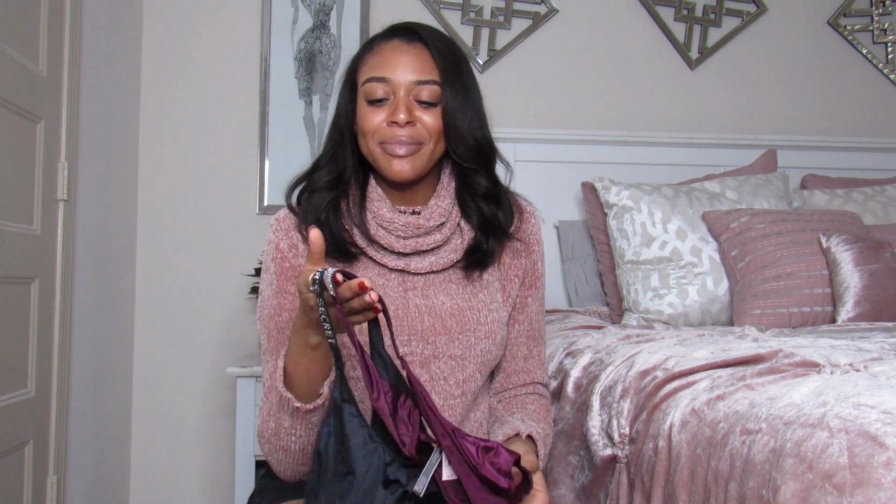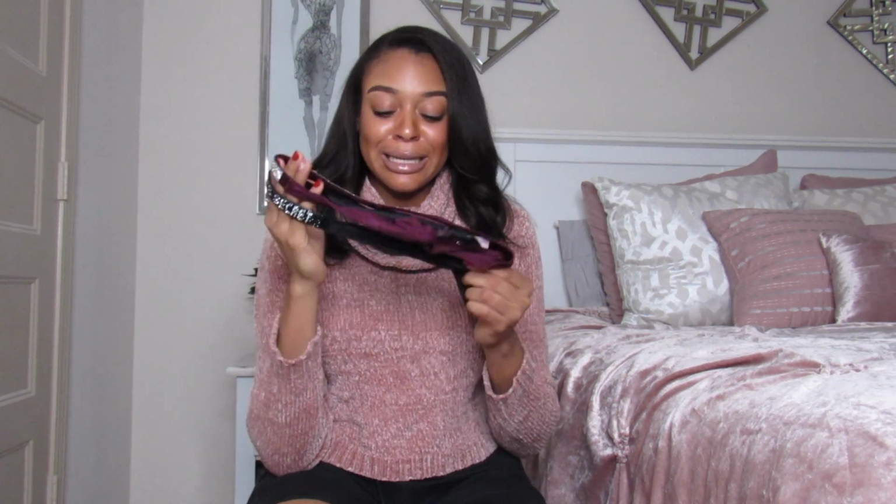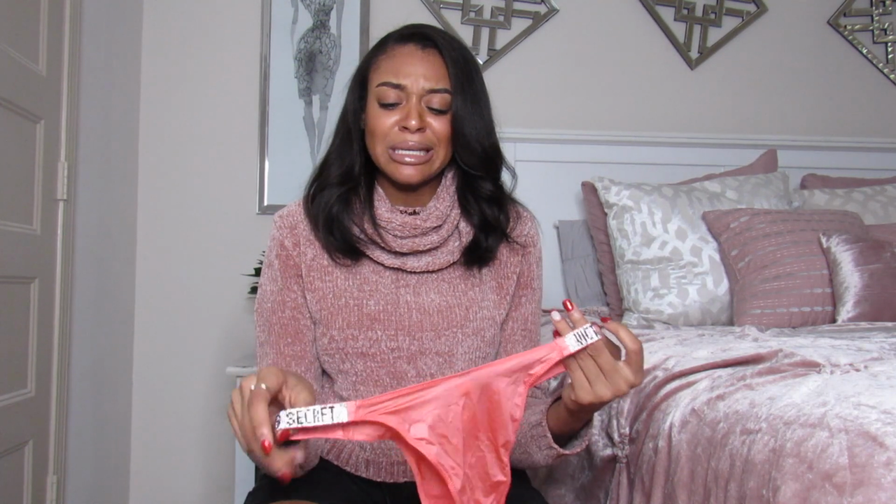So that was kind of the point. But of course you can mix and match them, doesn't matter. I'm not really into the whole matching set thing, but I just thought this was really cute, so I had to get it. I also got them in this coral color, this peach. It's not really peach, it's more so coral. And they say Victoria's Secret on the side. And they're just really cute.